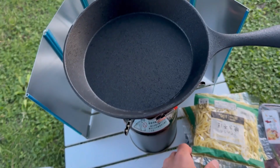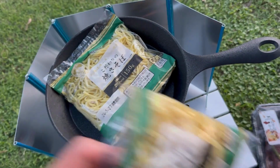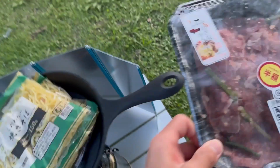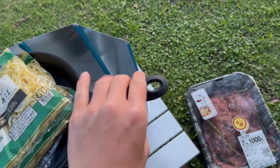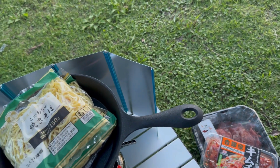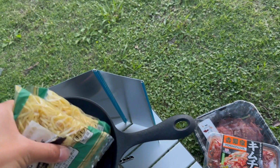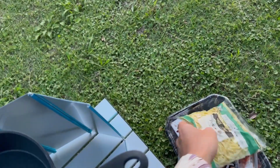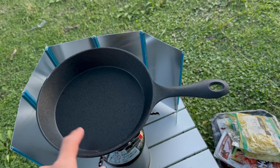So I will be cooking yakisoba. It's like a fried noodle the Japanese way. These are the noodles, and I have also bought this beef, tongue beef, gyutan, and also kimchi. I'm going to mix them up together, and I think I will have about 30 minutes until darkness. I hope to finish it quickly, even though I don't have a lid for the pan, which is unfortunate. So it might take a little while.